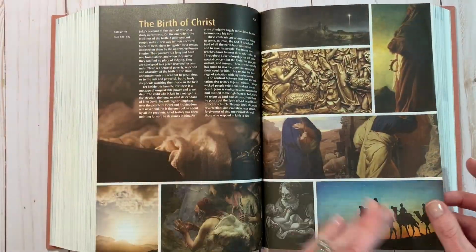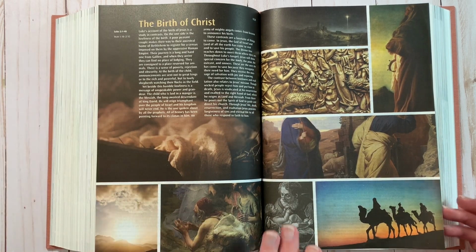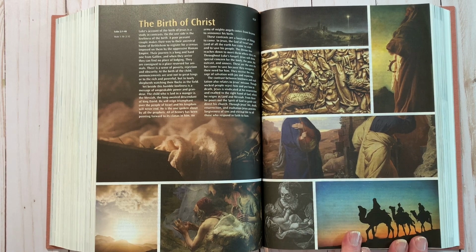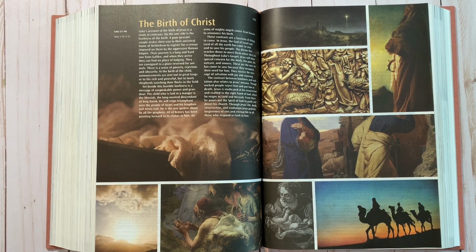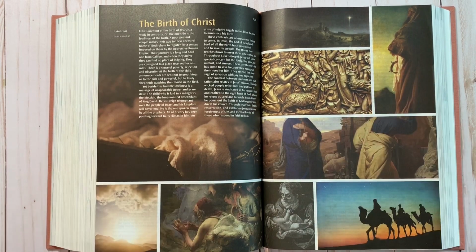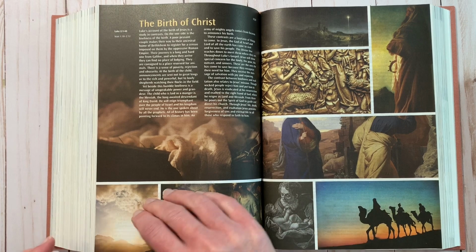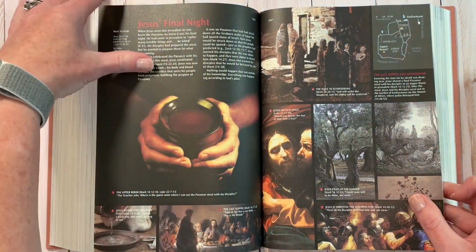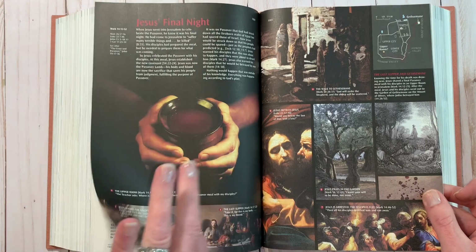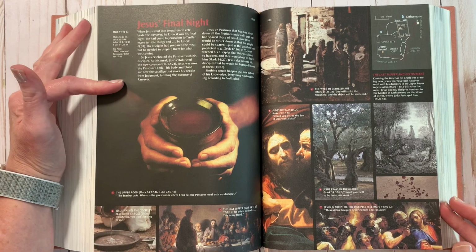Okay, this is some illustrations on the birth of Christ. This is pretty amazing. You've got your wise men, and where are the shepherds? I do remember seeing the shepherds, right? I don't know, no. Just some amazing illustrations. But I did want to show, here's Matthew 2 as well. No, this is Mark, sorry. I was in Mark before. And these are some illustrations about Jesus's final night.